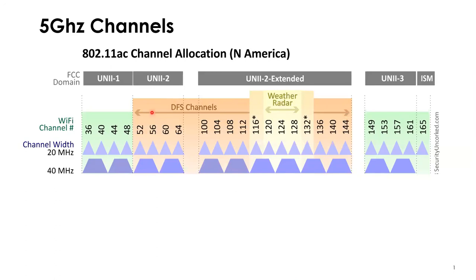So something that you have to always take in mind when you're planning out which channels you want to use on your 5 gigahertz APs. And if you're using our Nebula platform, you can go in there and set it to automatic channel selection and tell it whether or not it can use DFS. So that's something that you can choose.